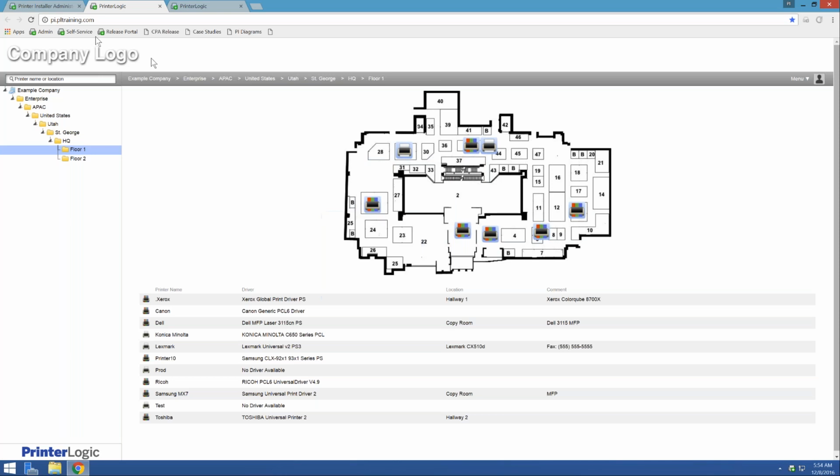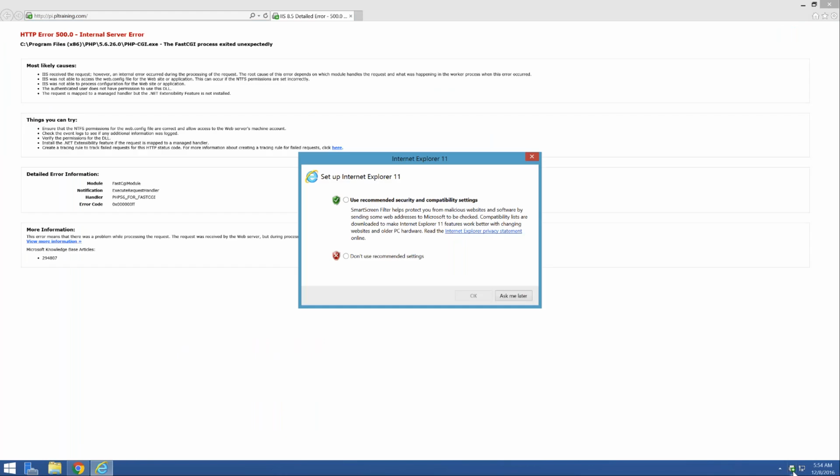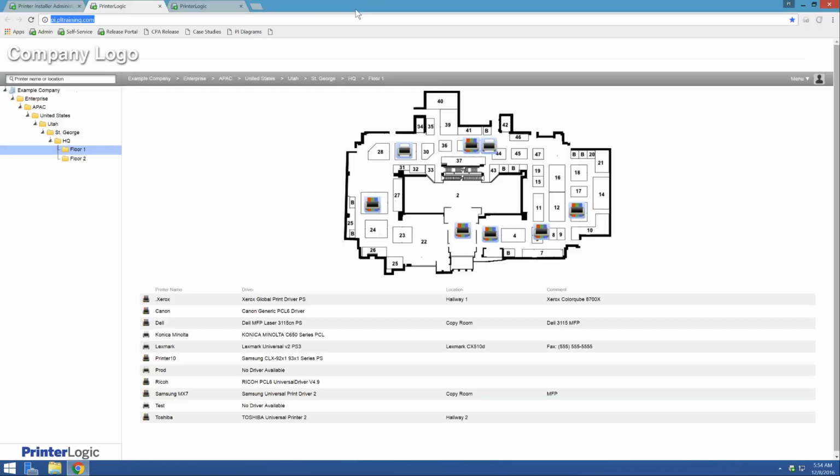So the approach that printer installer has taken, as customers are simply going to visit this URL, or they are able to click on that agent in their system icon tray, and by clicking that agent, it takes them not only to this URL, but as you'll see here, it drills them all the way down to their specific folder. Now when they're here, they can see a list of printers either in a list view, like you see down below, or optionally, a lot of companies will set up a map. Now we've seen the map to be a huge benefit to the end user.